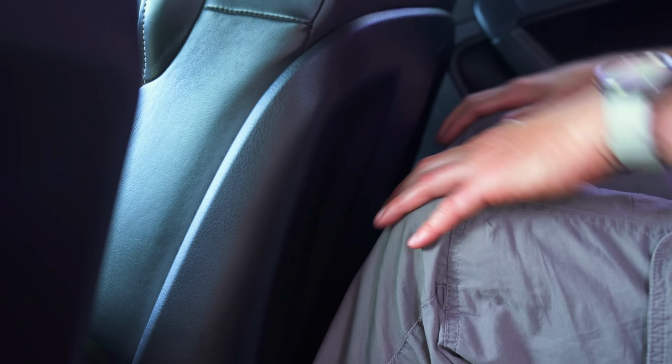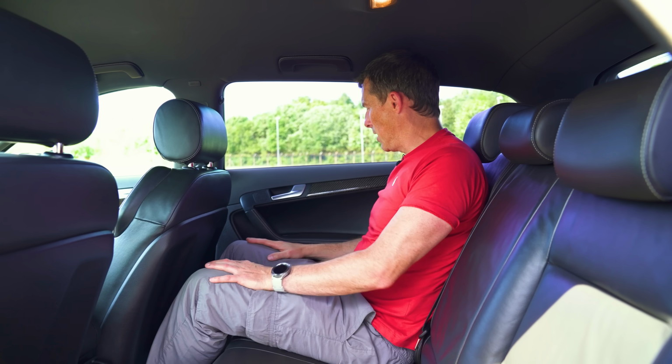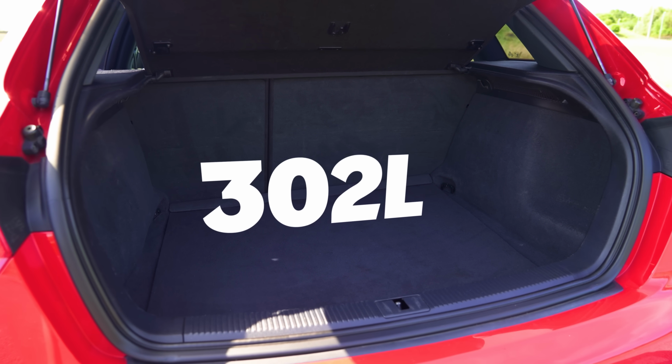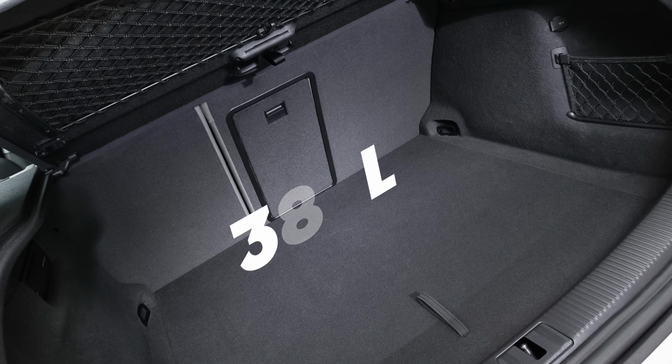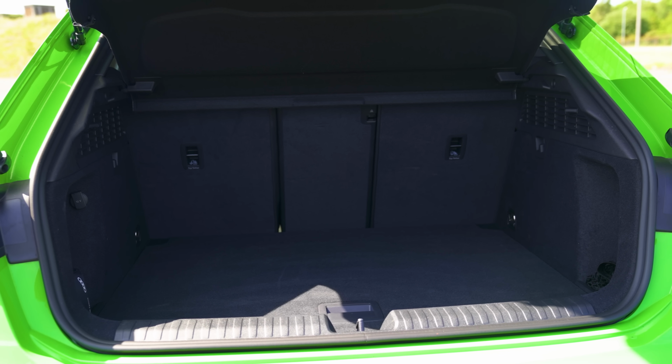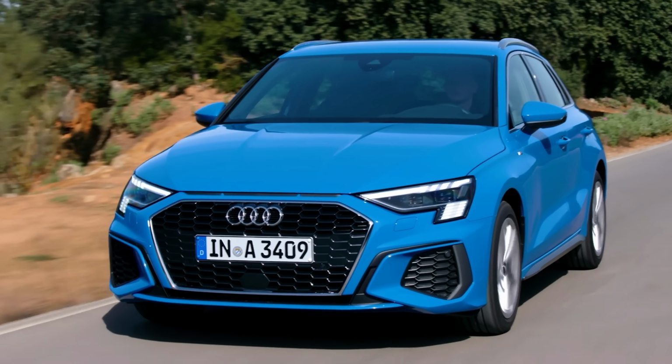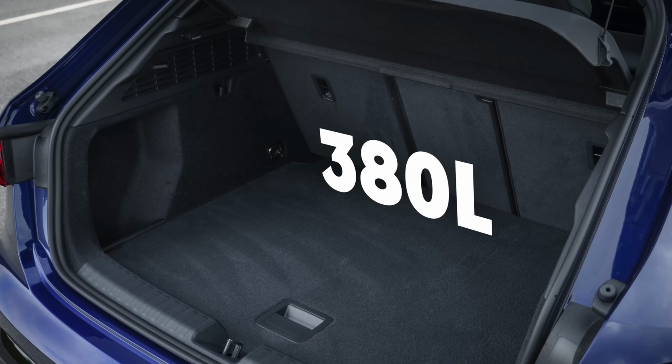Now, knee room is better and headroom is a bit tighter. Overall, though, it's probably slightly more comfortable here. The old RS3 has a bigger boot as well. It can carry 302 litres of luggage, which is 78 litres less than a standard A3 Sportback from 2012. But the new RS3 only has 282 litres of space. That's 98 litres less than a normal A3 Sportback today.